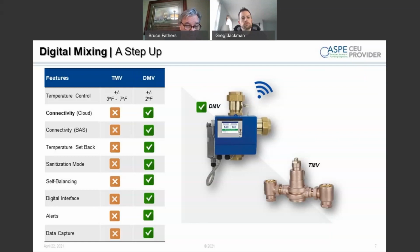And then another thing that's really, I think, critical that's not on here is approach temperatures. Digital mixing valves, for the most part, have very low approach temperatures, where thermostatic mixing valves can be very high, which means the temperature of the incoming hot water, with many of the brands, your inlet hot water temperature is within a degree or two of what your outlet temperature needs to be. With thermostatic valves, we see approach temperatures of 10 to 20 degrees, which are very significant.